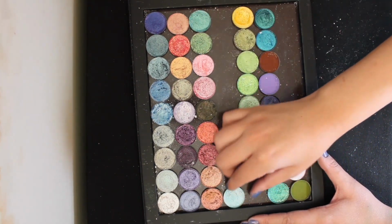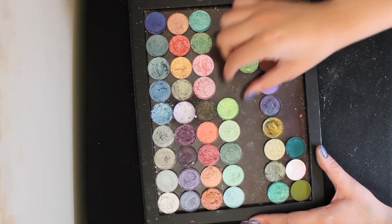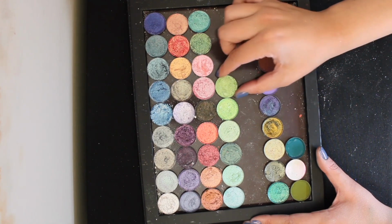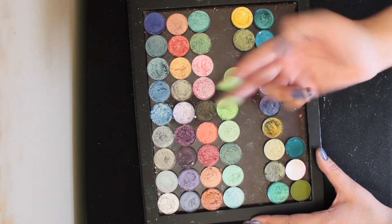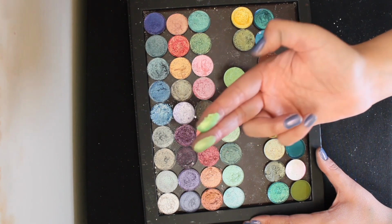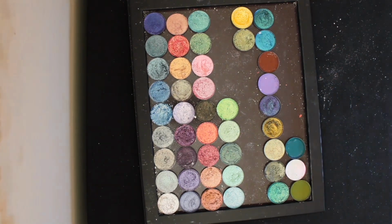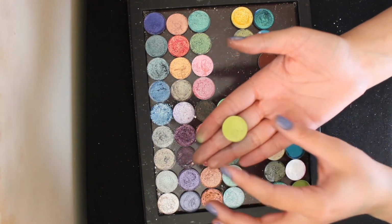Greens, greens, greens, greens. We got a lot of greens here. For sure, I could say this is Ether. This is Shock. Shock will go. Ether is a sparklier version of Shock, in my opinion. I like the glitter better. So, goodbye Shock. You served me well. In addition to that, oh my god, you guys are probably sick of me. This is Fresh Cut Grass from ColourPop.